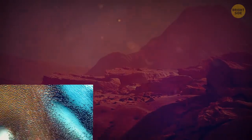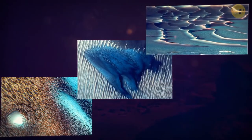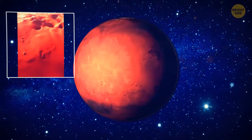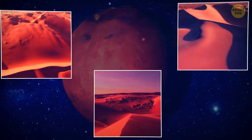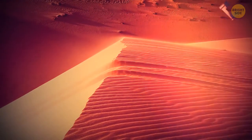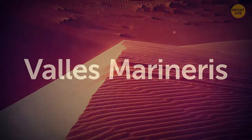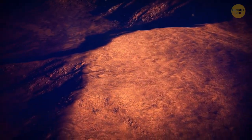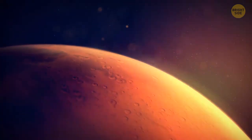The images were part of a set of photos released to celebrate the 20th anniversary of Odyssey, a spacecraft orbiting Mars. Mars has numerous sand dunes in different locations all over its surface. Some of them formed a billion years ago, like the ones in the Valles Marineris region. They haven't changed because both the atmospheric pressure and wind patterns there have remained the same.